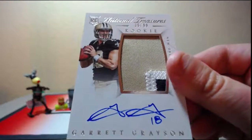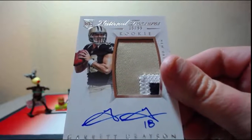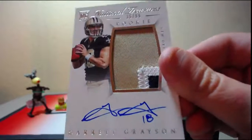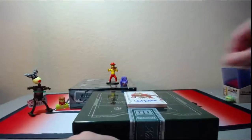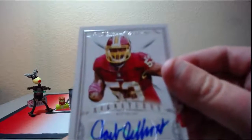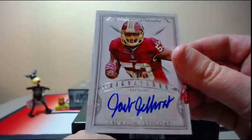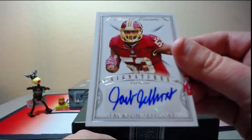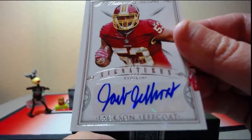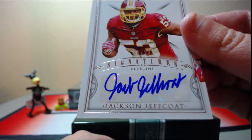Garrett Grayson, RPA out of 99. Three-color patch for the Saints and Radical Paul. Next one is... There you go, special, Radical. Special place in my heart. This guy, I think 4x4 man has many of this guy. Out of 99, Jackson Jeffcoat for the Redskins. 4x4 man getting on his Jackson Jeffcoat collection. It's good. I'm glad he is.